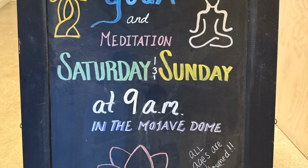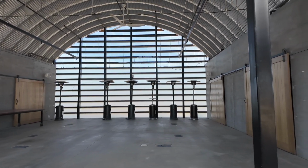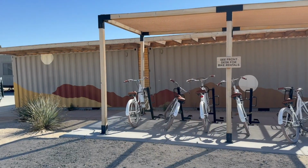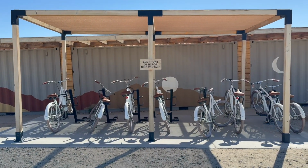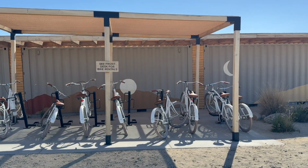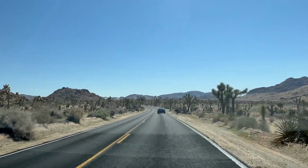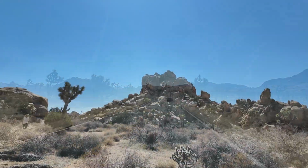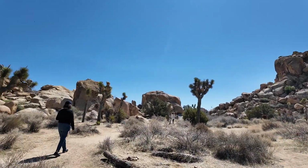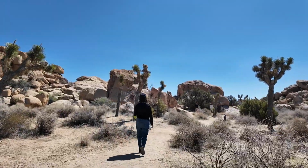Start off your morning by joining the yoga session that takes place at the Mojave Dome outside the clubhouse. Those looking to be more active can explore the town by riding around these bikes located by the parking lot. Joshua Tree National Park is a quick 15-minute drive away where you can take various hikes to explore the desert landscape. Make sure to get here early to avoid traffic and the extreme heat during the summer.